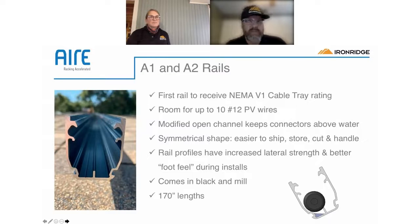Let's take a deeper dive into the channel. As a certified raceway, it can support up to 10 number 12 PV wires. An integrated rib that runs the length of the channel keeps connectors elevated above any potential standing water. The rib also serves to help with water mitigation. The water mitigation features designed into the system reduce water retention by up to 40%.